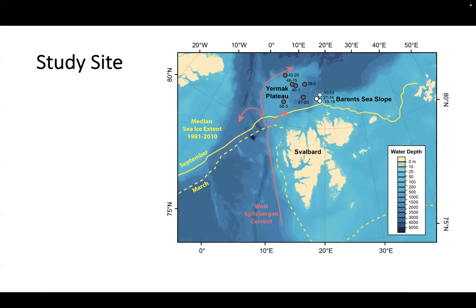I have colored these sites differently. The white sites are within the Bering Sea slope, is what we'll call them. The gray sites are the Yermak Plateau. What you can hopefully see here is that those Bering Sea slope sites sit really close to the seasonal ice edge. This is the seasonal ice edge average between 1980 and 2010. That's the solid yellow line. And so they're currently sitting in an area that's experiencing a lot more productivity than it used to. By comparison, the Yermak Plateau is still pretty stably covered by ice, at least seasonally.